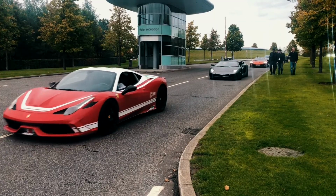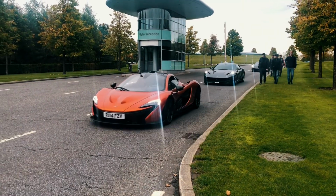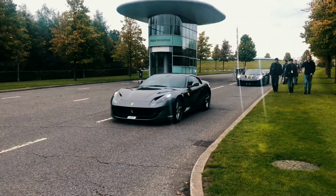So it's almost the end of the day now, and I'm walking off the McLaren Technology Centre property. But what a day this has been. Still overwhelmed by the events of that day, I caught a ride back to London with Supercars on the Streets and Joel Meneses Photography. Thanks guys. But what a day this was. Hopefully next time I'm at the McLaren Technology Centre, I'll be there with my own supercar.